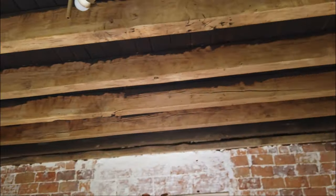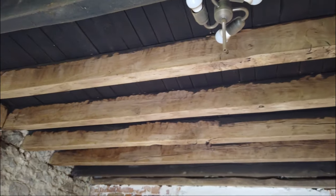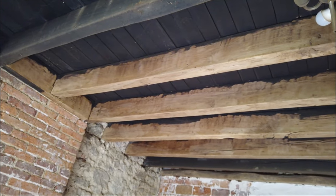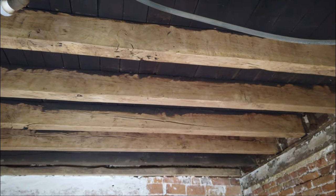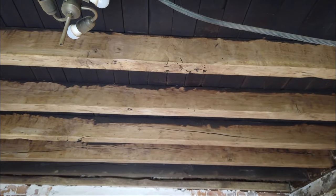And it's a bit, well, sticky. So yeah, I wouldn't want to have lived in this room, particularly all that smoke and all that nicotine. Yeah, not a very nice place to live.